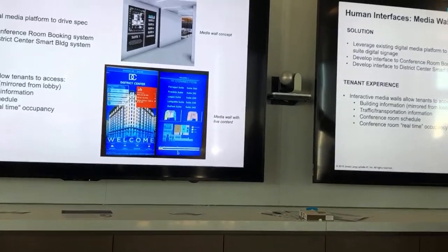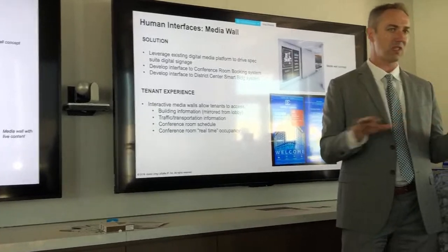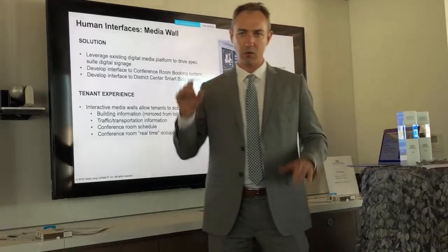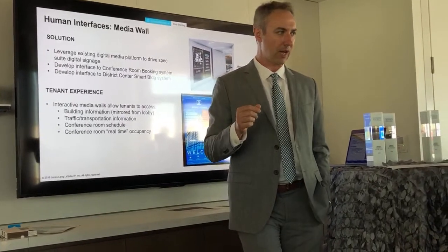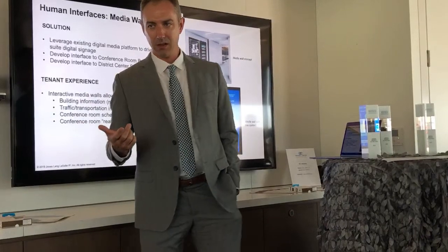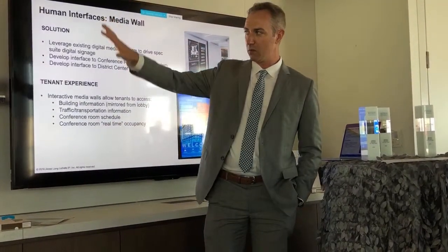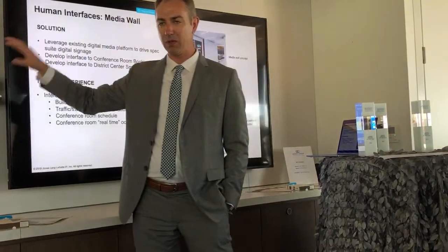Well, the ownership built out some spec suites that are downstairs that we'll see on the tour later. And that was really the first opportunity to have the proverbial tire that you could kick and start to show tenants what this means. So this was our opportunity to start taking those interfaces and putting them in place in a built space.